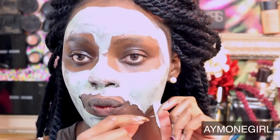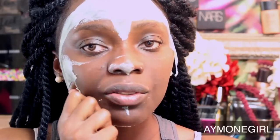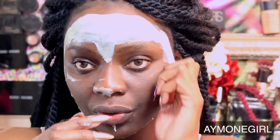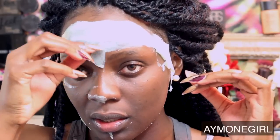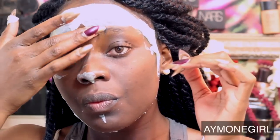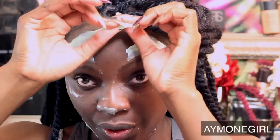So once you've done this, now that it's dry, you actually want to just peel this off, okay? And that's why when you apply this, you want to make sure that you apply a generous amount of it so it can make the peeling easier. If you don't apply enough, you're going to have to use a warm towel to remove it, and that kind of takes away from one of the benefits of peeling, right? Because when you peel, you are removing a lot of impurities from your face.